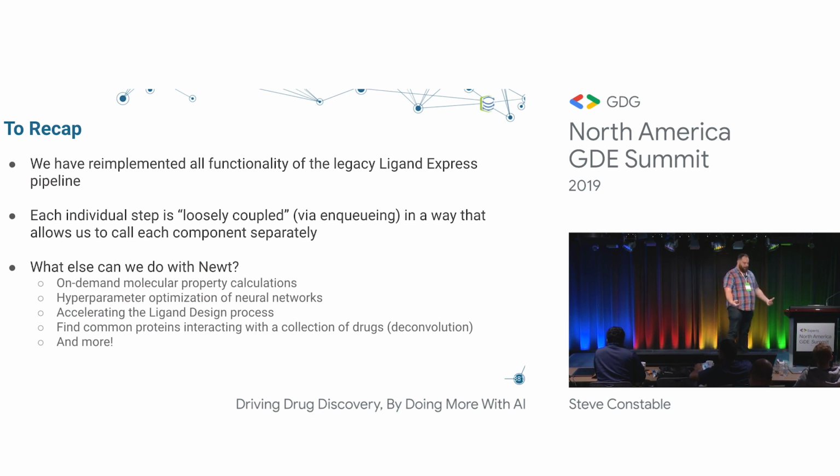So to recap the work that we've done, we've re-implemented everything that we had in the original legacy pipeline. Each individual step itself is, quote unquote, loosely coupled via this enqueue function in a way that allows us to call each component separately. And so what else can we do? We can do on-demand molecular property calculations. We're doing hyperparameter optimization of neural nets, accelerating that lag and design process that I mentioned earlier, obviously doing deconvolution, as I showed in my examples, and there's more coming to be sure.